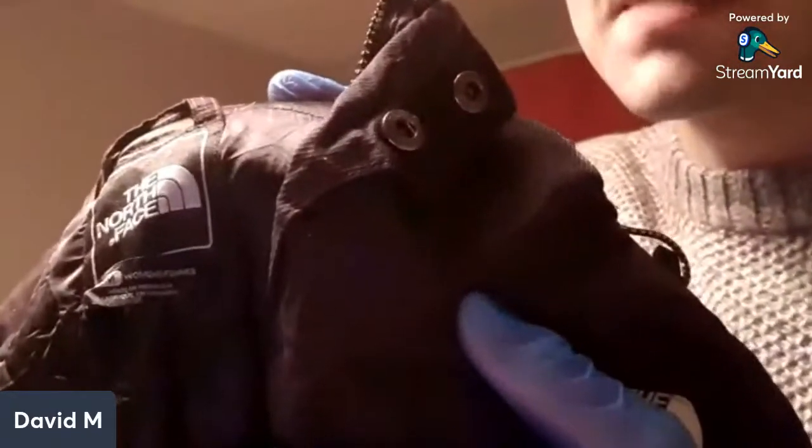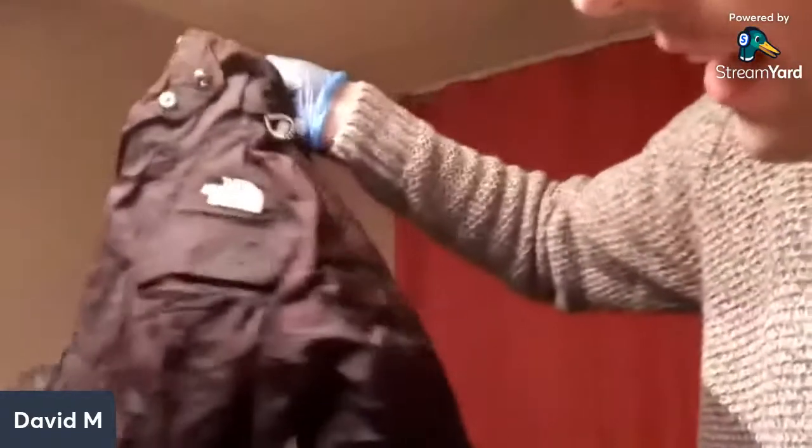And it's a woman's medium. So this is a woman's medium, 600 high vent. And the hood's intact. So high vent 600.